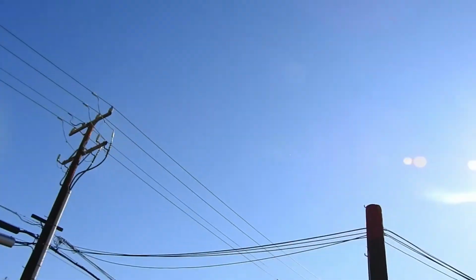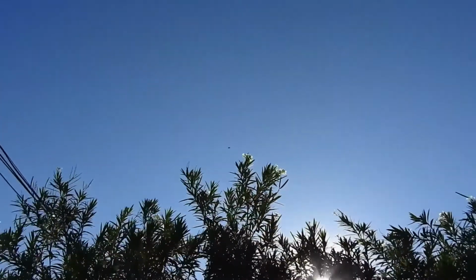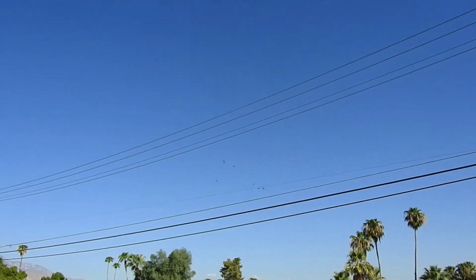Well, I'm not seeing that Delta anywhere. It's up there. I'm not even hearing it though. Must be up awful high. Don't see it, don't hear it. But it's up there somewhere. So, that's it. Not seeing it.